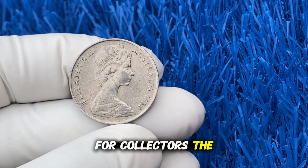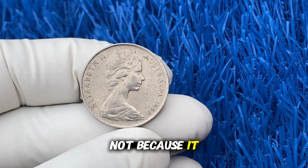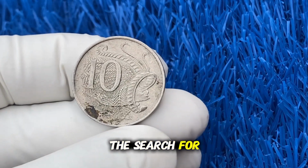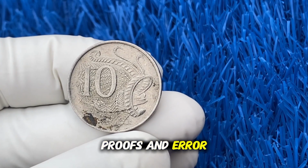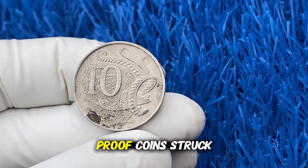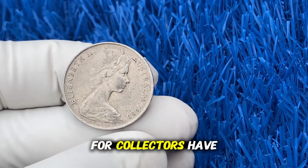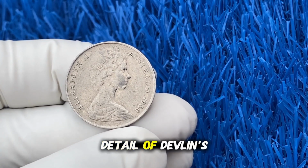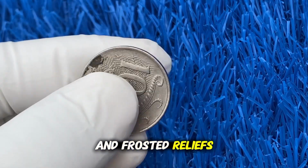For collectors, the 1980 issue holds a special place, not because it is exceedingly rare in ordinary form, but because of the search for high-quality examples. Mint state coins, proofs, and error strikes in particular are sought after. Proof coins, struck with extra care at the Canberra Mint for collectors, have become highly prized, showcasing the full detail of Devlin's lyrebird design with mirrored fields and frosted reliefs.